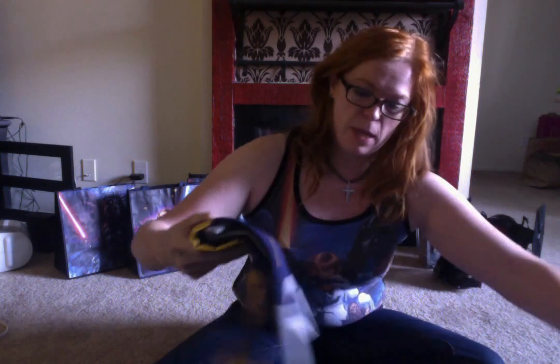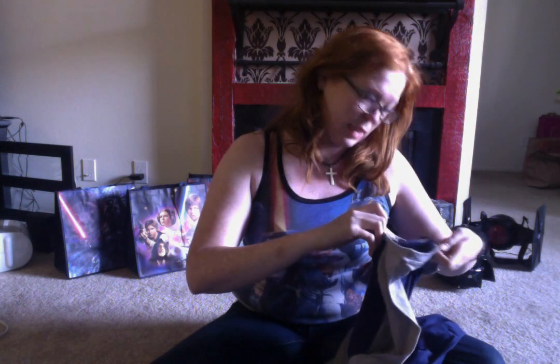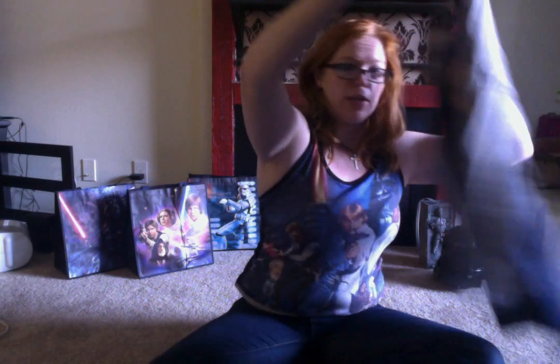This is the BB-8 baseball long-sleeved shirt. I believe everything in this crate is Loot Crate exclusive, but I will double check that when I read the info on the back of my Millennium Falcon. So, BB-8 shirt. Yay! I met BB-8 also at the Force Awakens panel that I've not posted the videos of. You would know that already. I'll get on that later today.